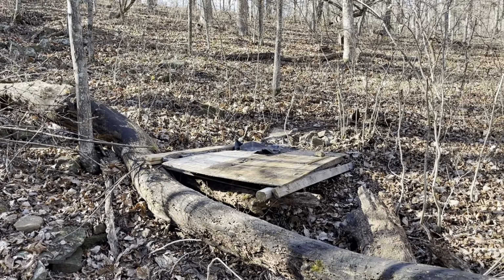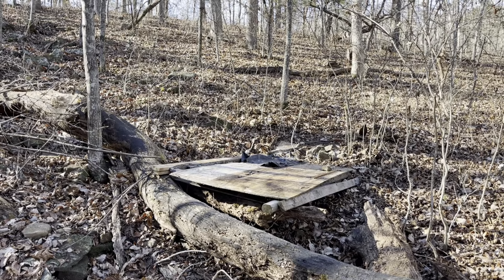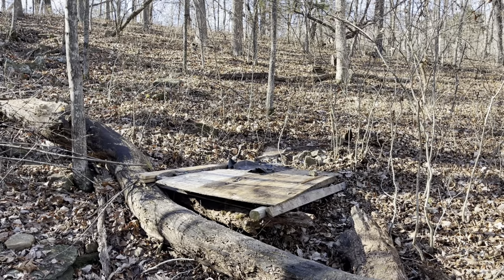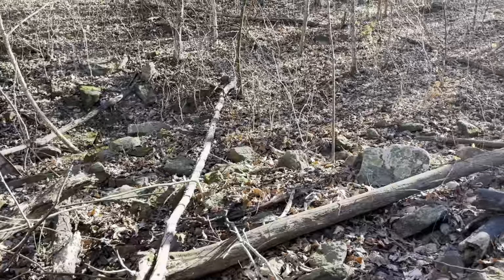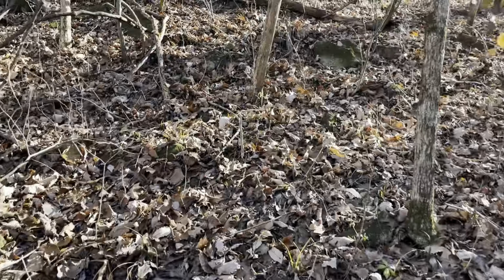All cleaned up. It's a nice little mock-up of the platform. We'll bring out some more stout pieces of wood and do it right. We'll just continue to build onto this and beef it up. Much like the hobo lean-to, we have built it up over time. So we'll probably do the same thing down here. I really like this spot, so probably continue using it. What it kind of looks like as I'm walking through here, kind of made a little bit of a path, broke down some of these sticks.